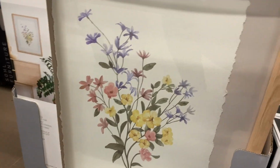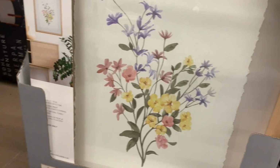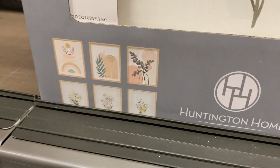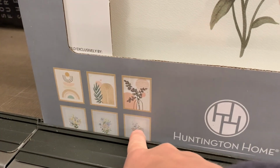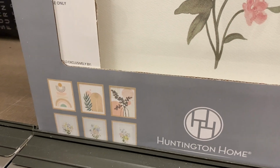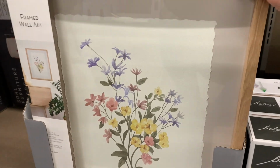All right, there's some new home decor. These are really pretty and a good size, 16 by 20. And they come in 6 different patterns. I don't know the price because I don't have it right here, but they're cute individually, but I feel like these 3 would be a great set, or these 3 would be a great set if you wanted to hang them together, because they're different but coordinating. But that's all the patterns. They're really pretty.